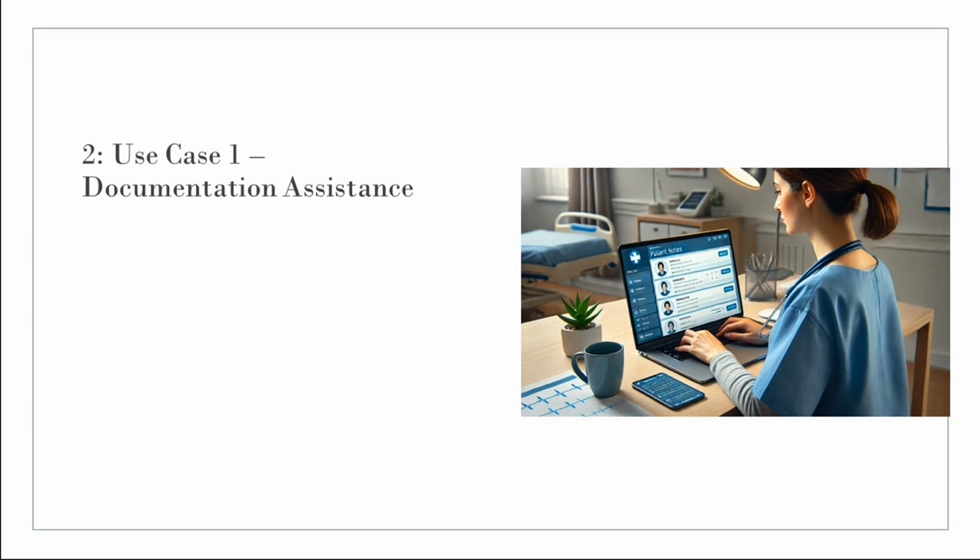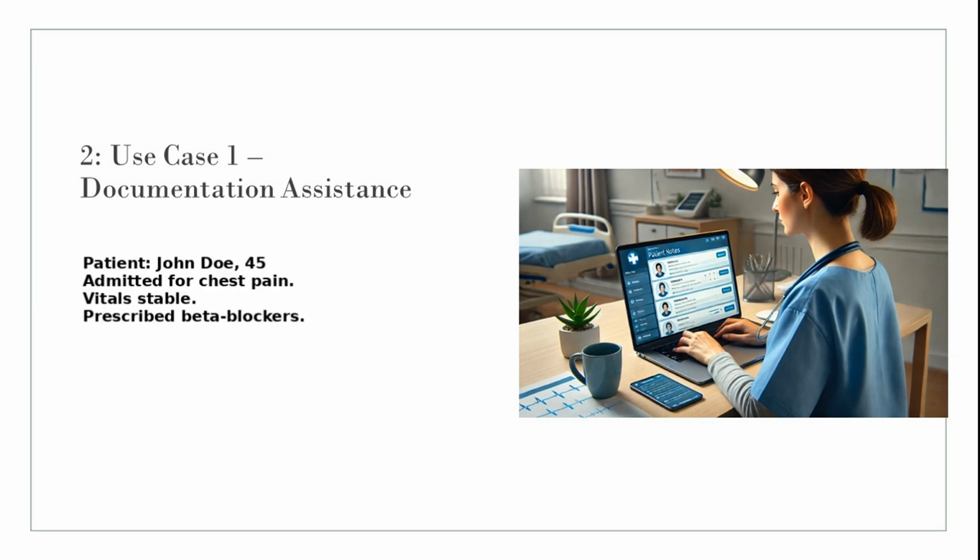2. Use Case 1, Documentation Assistance. First, let's talk about documentation. Nurses spend a significant amount of time writing progress notes or shift reports. ChatGPT can help by providing templates or summarizing information. For example, if you input key details about a patient, ChatGPT can generate a draft for your note that you can edit and finalize. Example.